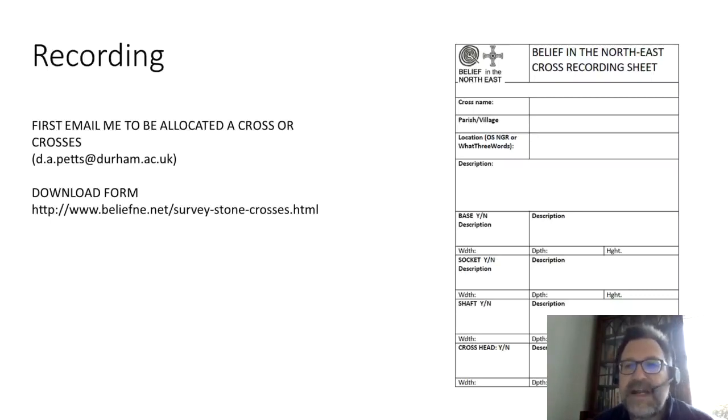It doesn't need to be a really detailed work of description, but just describe basically what you see. Do you see a cross and a cross base? Do you simply see a cross base? Is it partly restored? Does it look like it's been damaged recently? Is it overgrown by vegetation? Just anything useful which you think we might need to know for recording the project.